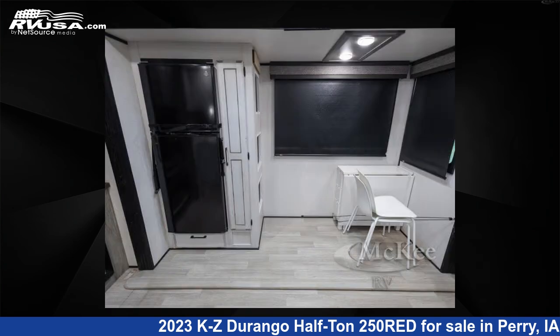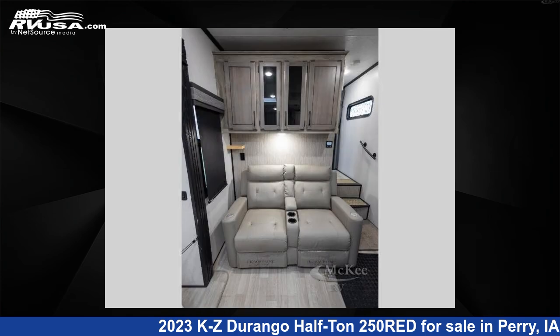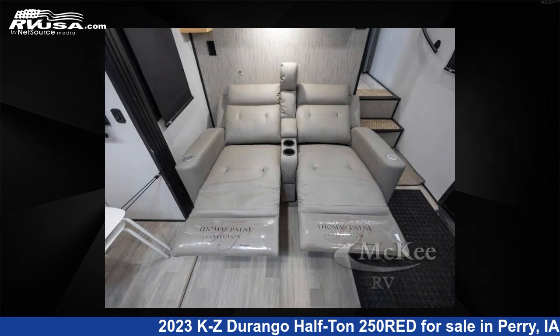This used KZ is 29 feet 0 inches in length and features a Barista, Cobblestone interior, sleeps 5, slideout, and 55 gallons fresh water capacity. The floor plan layout of this fifth wheel features a front bedroom.